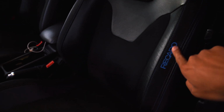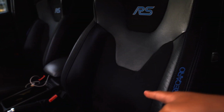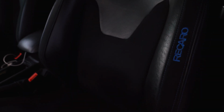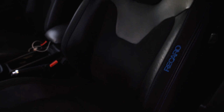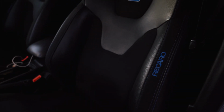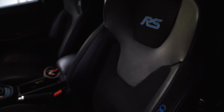These are so comfy. There are a lot of people on YouTube and in reviews in general who complain about these seats because they say the bolster is too much. It's a little too buckety, I guess, for them. It holds them a little too much. Honestly, I think these are comfortable as hell. They're just so comfy to sit in. It's leather, obviously, and then it's Alcantara. It's just a nice place to be seated for a good amount of time.